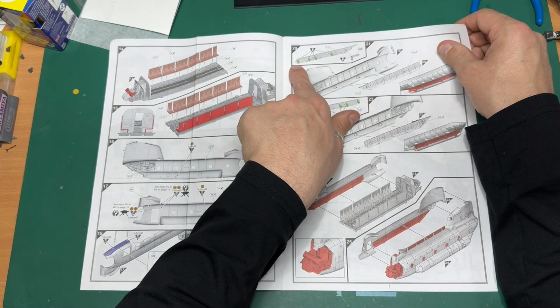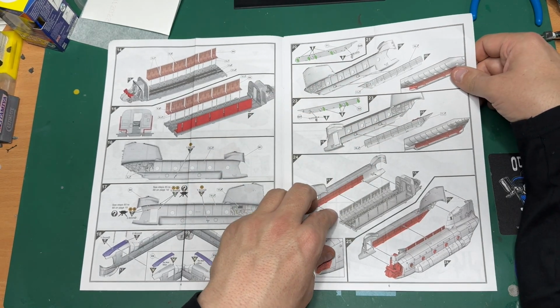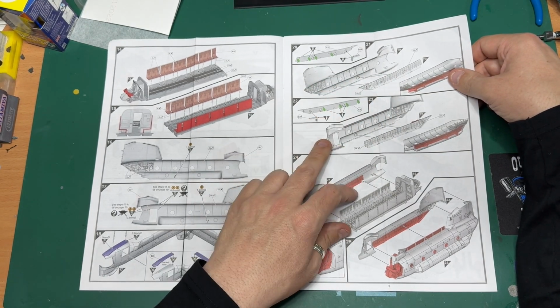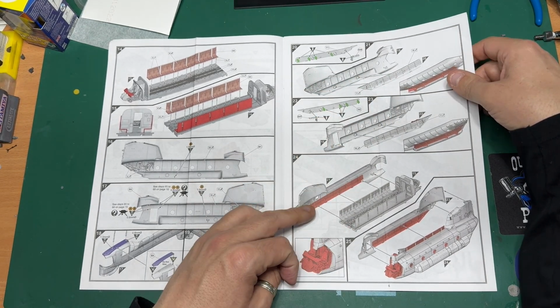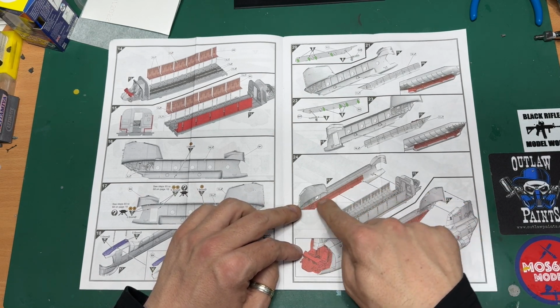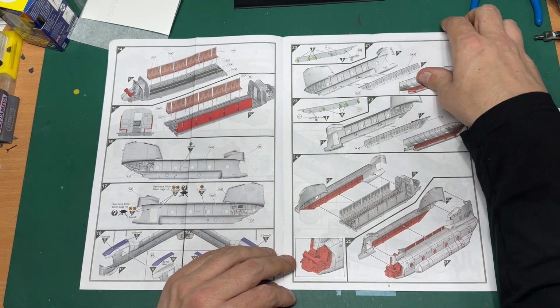Removing some parts there for inside the fuselage, again on the other side, moving down through, and then this is where it looks like you're attaching this part here to the bottom half of the fuselage on both sides.